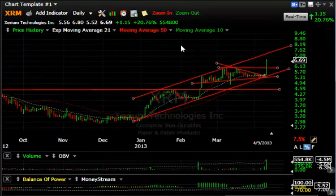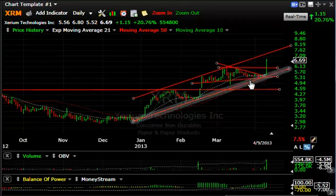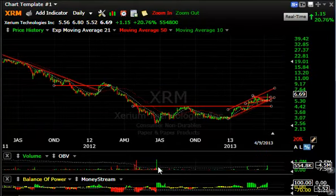And lastly, today's XRM, a paper products company, but a really nice looking chart. Leg 1, 2, 3, 1, 2, 3, and 4. This is the fifth wave up. Big day today, up $1.15 or 21% nearly. 554,000. That's the biggest volume I've seen all year. Pretty thinly traded, almost the biggest volume in the year.